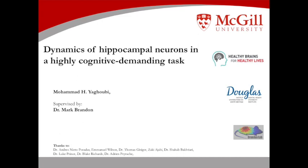So to answer this question, we're going to look at the dynamics of a population of neurons in the hippocampus while the animal is doing a highly cognitively demanding task, in comparison to previous studies, which have been more limited to spatial navigation type experiments.